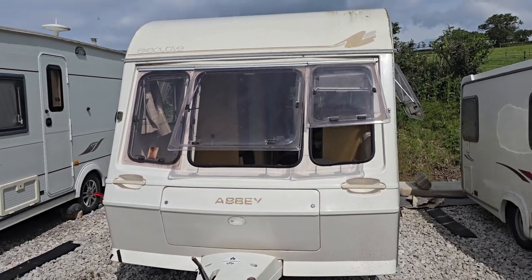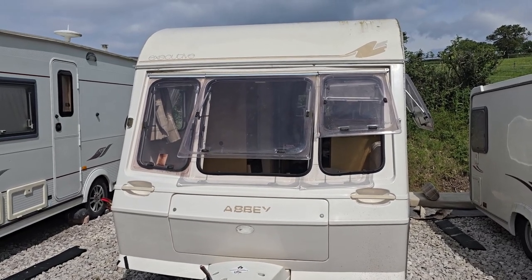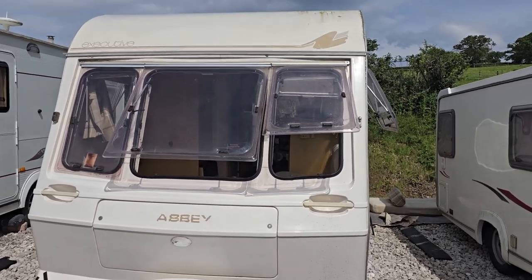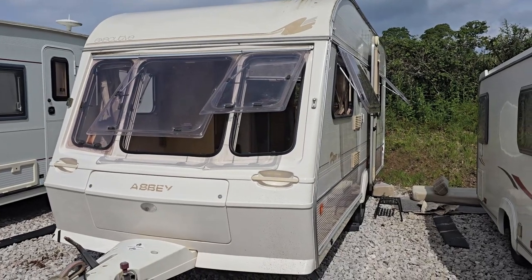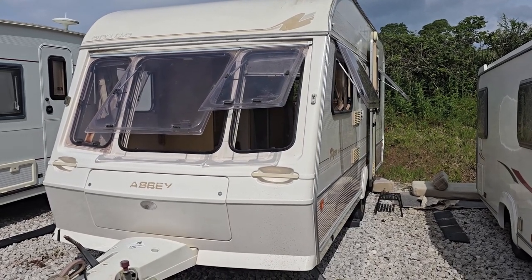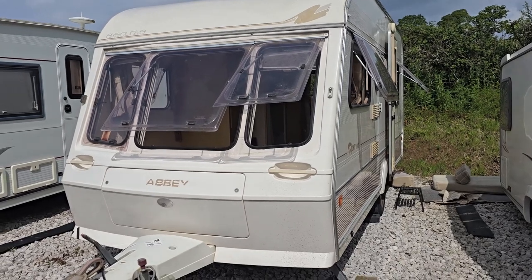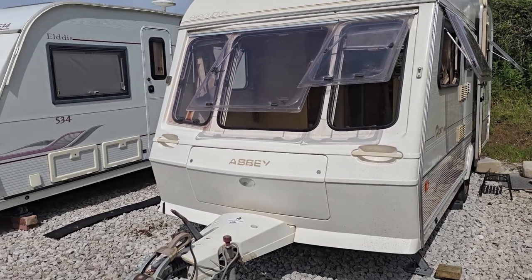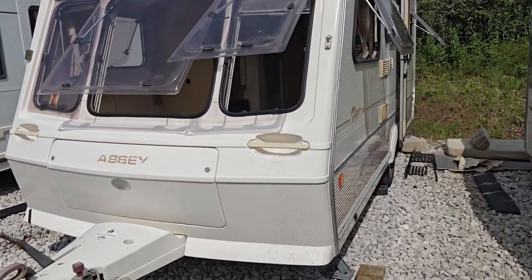So I'm going to turn you around so you can see our new little project. And there you go, that is our new little project. It's the Abbey Piper 14.5 caravan. It does need a bit of work doing to it. It needs a bloody good clean. But yeah, we bought ourselves a caravan. It's a 5 berth. So we're going to take you inside, show you what we see.